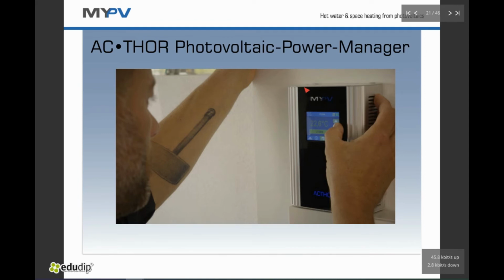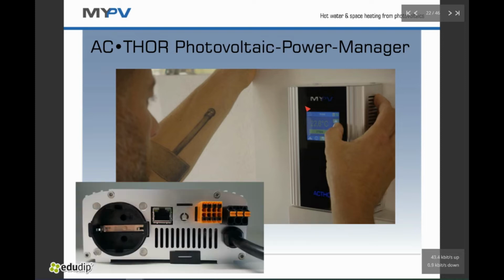And this is it. This is the THOR Photovoltaic-Power-Manager. Actually, technically speaking, it's an AC power stage. At the beginning of the product, people thought this is a smart home system. The screen on the box reminded them of a smart home system, but technically speaking, it's an AC power stage. And you can use this power stage to make a stupid on-off resistor PV ready in terms of linear power control. So you connect your immersion heater to this socket here, and the Actor is able to set the power on the resistor which is available in this second.